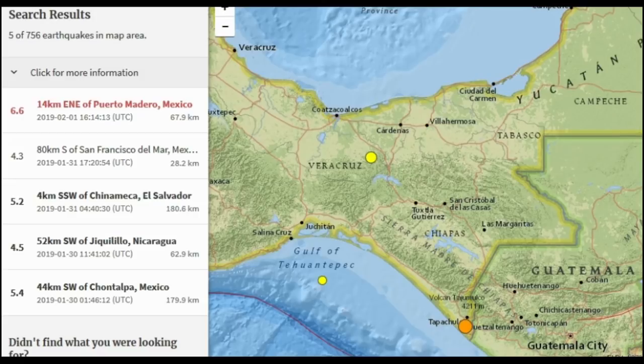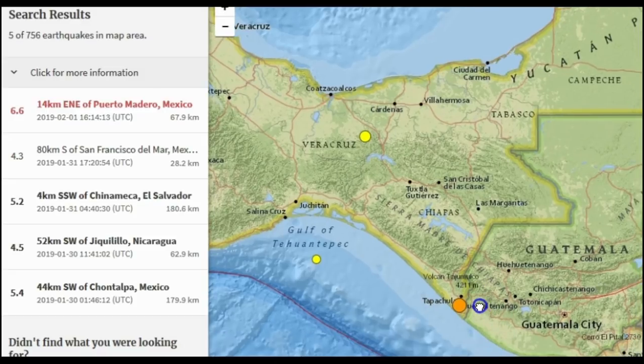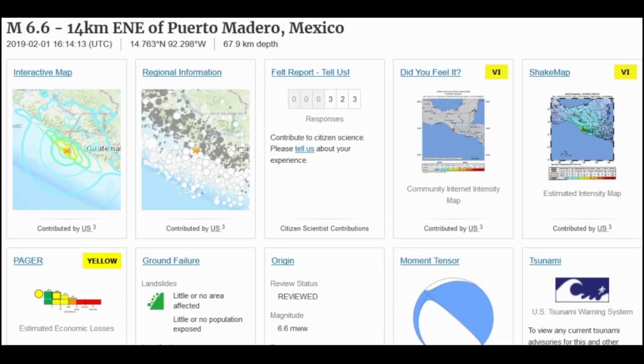Although the epicenter is not crazy close, it is somewhat close to the Fuego volcano in Guatemala. The Fuego volcano is a very dangerous stratovolcano, and from recent webcam views, it appears to be getting more active. Could this magnitude 6.6 affect the volcano in Guatemala? I think it can. And then, again, you could see it occurred right here. Now here's the event page for the magnitude 6.6 that struck at 67.9 kilometers in depth on February 1st, 2019 at 1614 UTC.